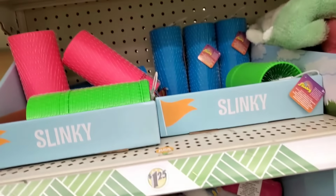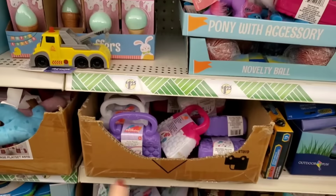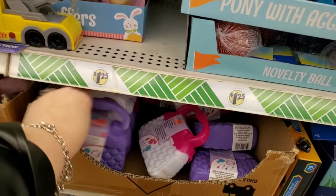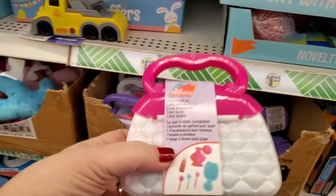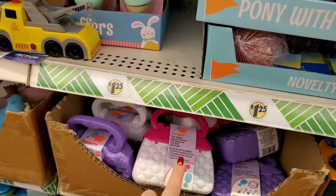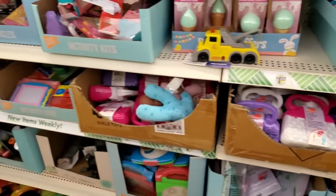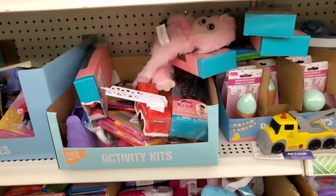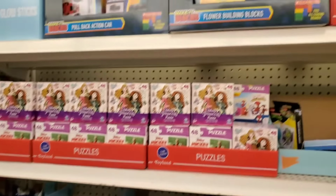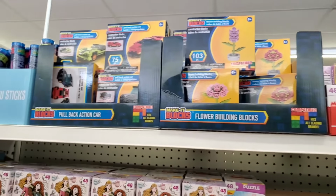We've seen the slinkies, the My Little Ponies. They did bring back the Just Pretending little purses, and I love them. Matter of fact, I've been dying to bring fake lipstick for my nieces because they watch me get ready and they're always like, oh, we want lipstick, but they're not allowed to have chapstick because they eat it. So that's perfect.